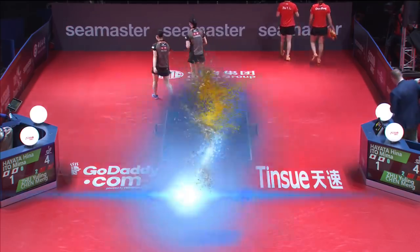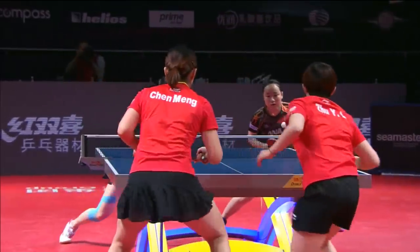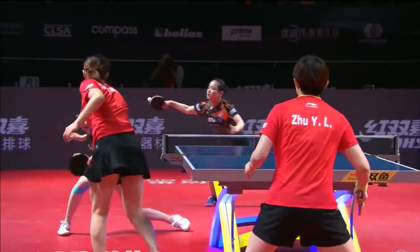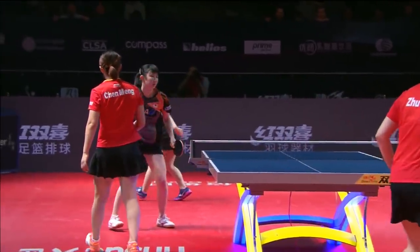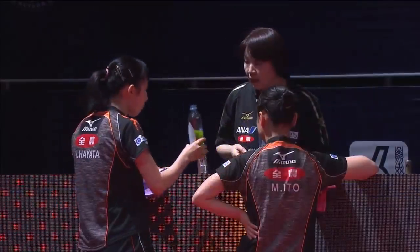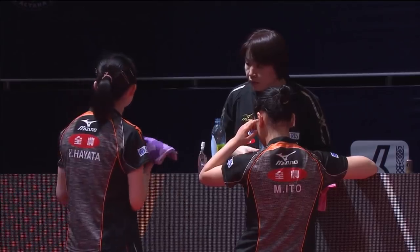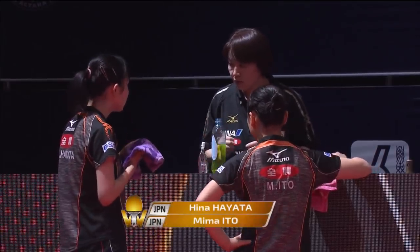So let's see, tactically speaking, the strawberries were quite effective. But in terms of getting into the rally, Hina Hayata is good in the counter-attacking game. If Ito can either play a deep push with placement, get a softer, spinnier ball. Let's try and listen here.